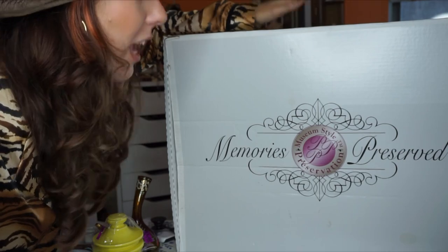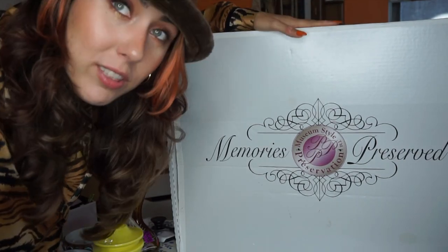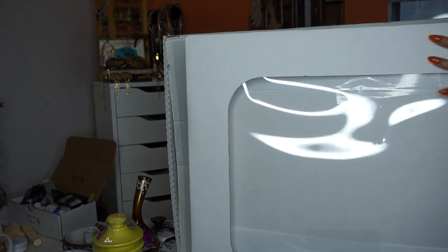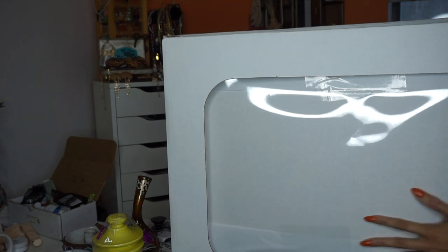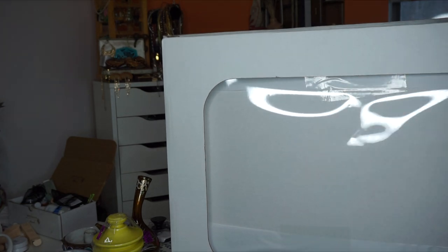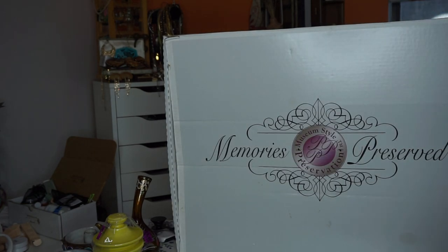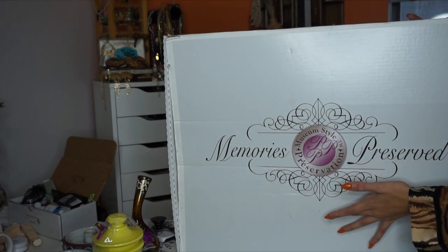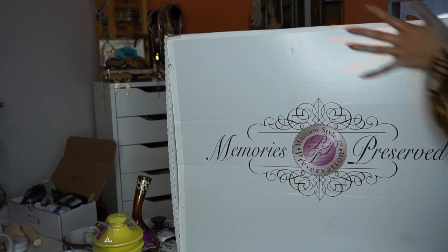I just had to share with you that I found this, and what it looked like, let me just pass through, it was in a window like this, okay? So I'm seeing a neckline in here. I can't see a tag, I can't see anything, but the back of the box says memories preserved museum style preservation. So I know whatever's in here is not a cheap little number.